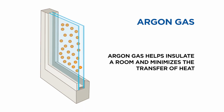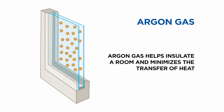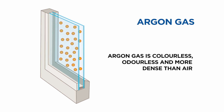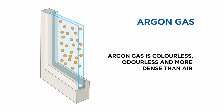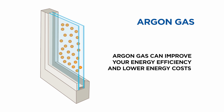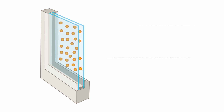Window City double-pane windows can be filled with argon gas to help insulate a room and minimize the transfer of heat through the window. Argon gas is a colorless, odorless gas that is more dense than air. Adding it to the captive air in double-pane windows improves thermal insulation efficiency. Installing argon gas-filled windows can help improve your energy efficiency and lower your home energy costs.